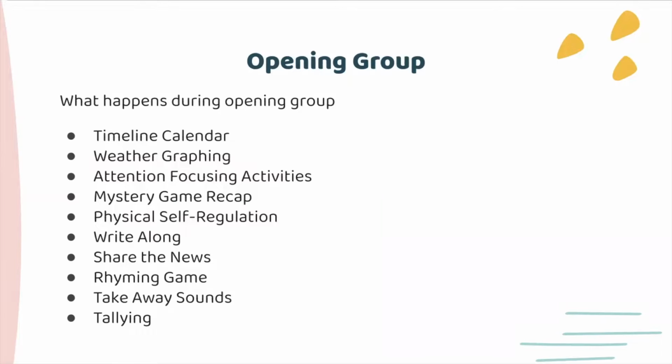Tonight, I'm going to go over a few of these activities. These are typical activities that would happen during opening group. As the year goes on, we do some shorter, some longer, we eliminate some. So they are timeline calendar, weather graphing, attention focusing activities. Those are songs or finger plays or chants. Mystery game recap. Every day when the students come in, they answer a mystery question, and that can range from, are you wearing red today? To mystery shape, mystery number, mystery letter, rhyming. We have so many different mystery games that we play. Physical self-regulation, write along, share the news, rhyming game, takeaway sounds, and tallying.